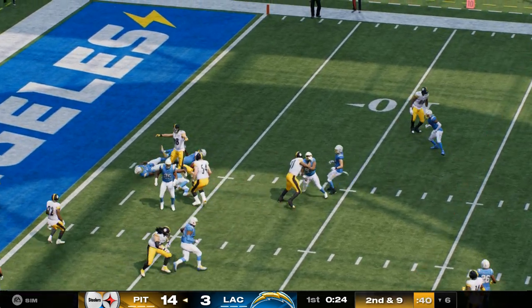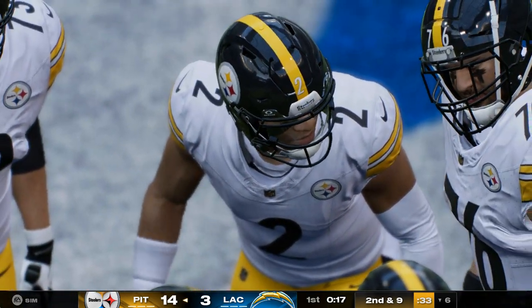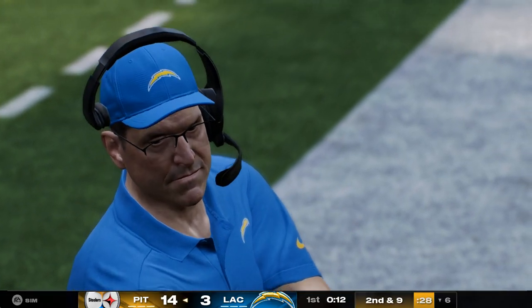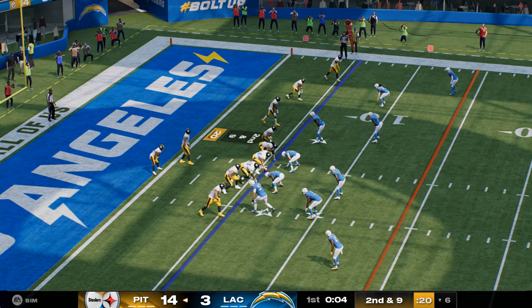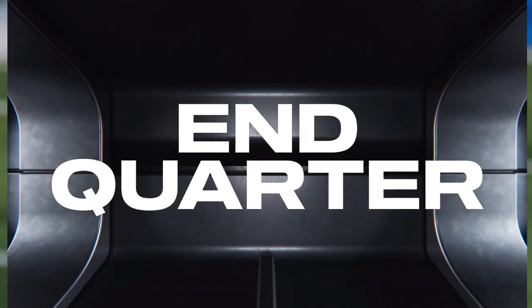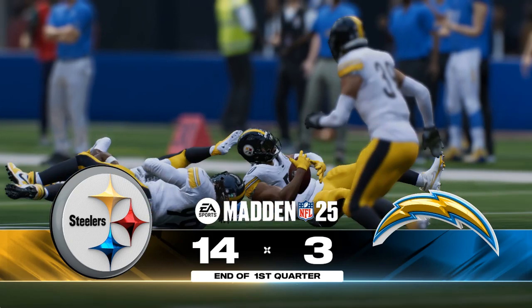Ground, it's the tight end, and not much room to run there. He'll only get to the 6-yard line. Here's a second and nine. We are through one. 14-3 is the score. And we're back at SoFi in SoCal after this.